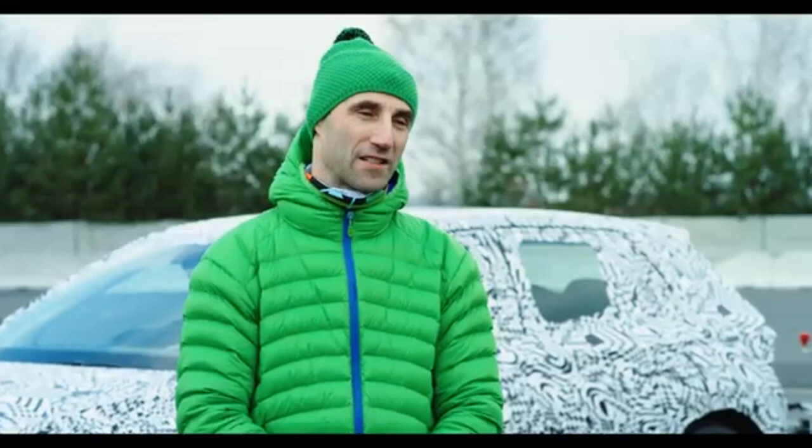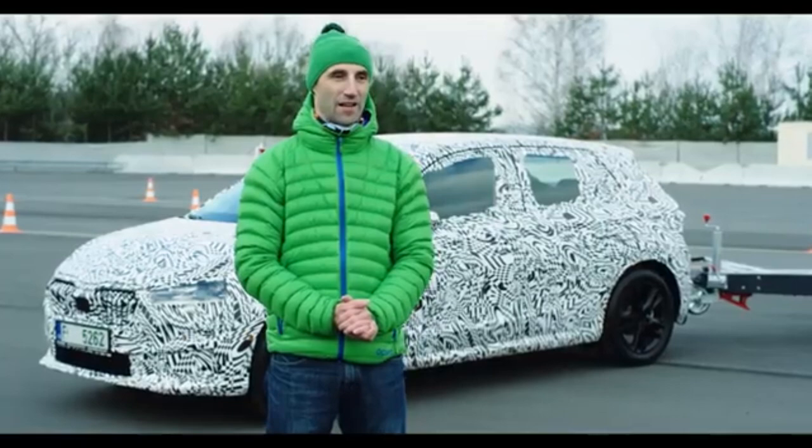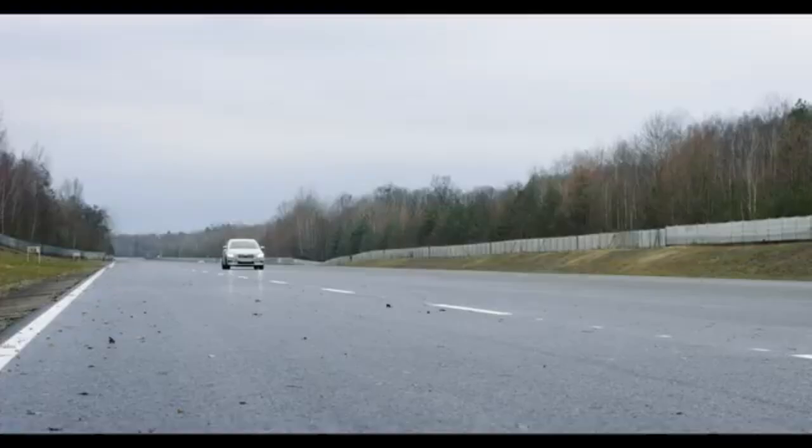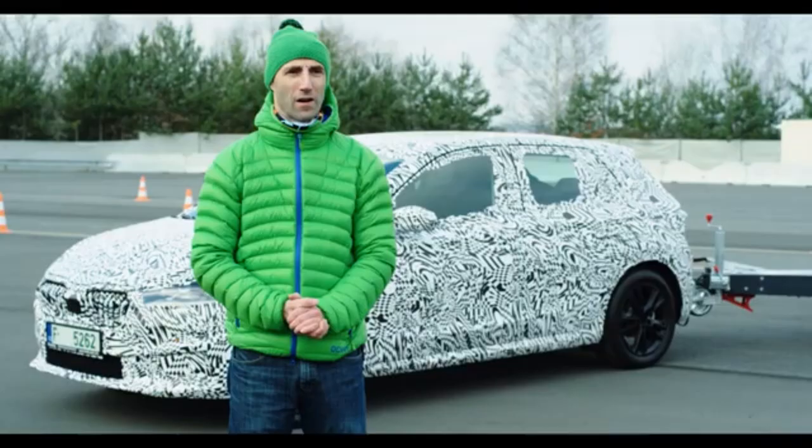But for example, the winter tests take place far beyond the Arctic Circle, where there is a lot of snow, ice, and frosty weather. On the other side, the summer tests take place in the desert, in very dusty conditions, in temperatures over 45 degrees Celsius and bright sun.